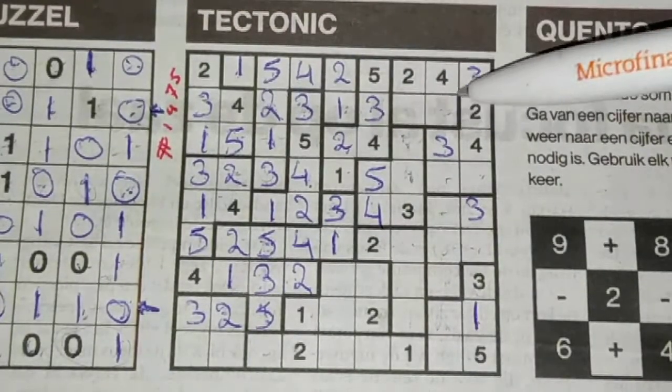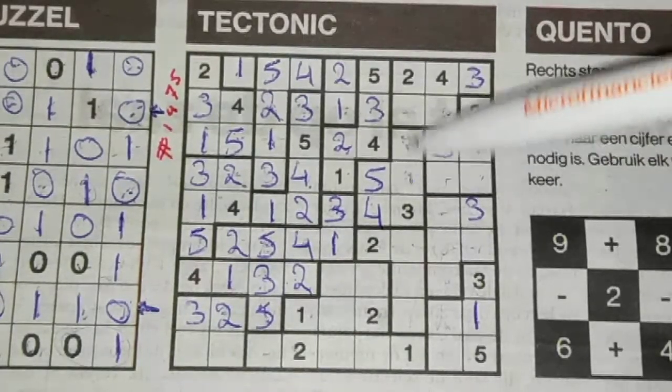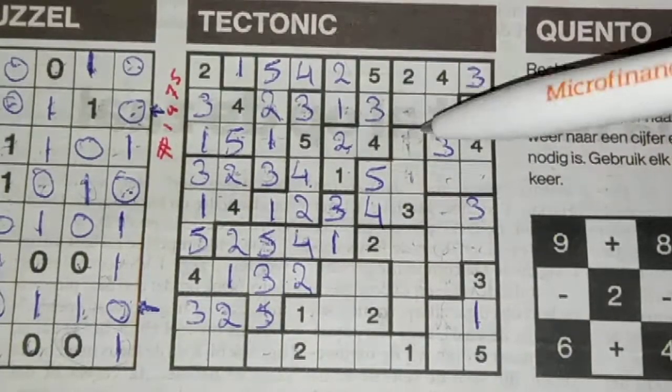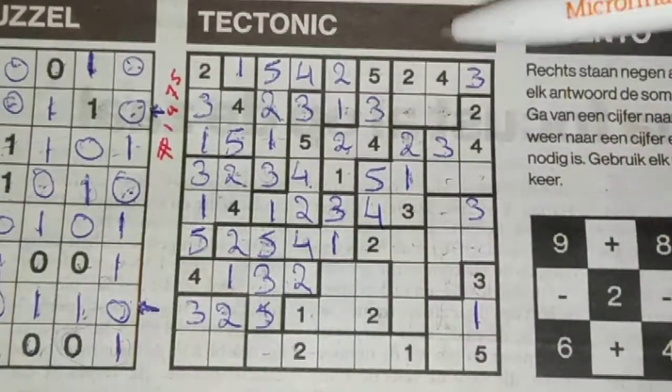These two boxes, 1 and the 2, 1 and the 2. I cannot place a 1 here, otherwise I cannot fill any 1 in one of those two boxes. So the 1 should be here, and the 2 goes there.